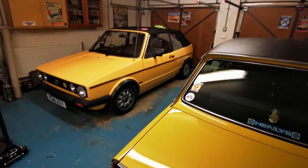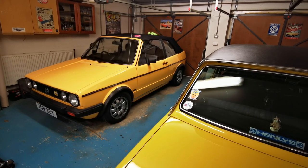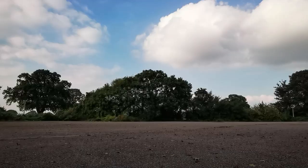Also, spoiler alert, I sold my Vauxhall Victor a while back. We bought this Golf GTI Cabriolet. If there's any interest, I might do a short video on that at a later date, if you're not too fed up with this one.